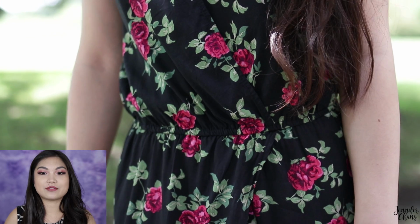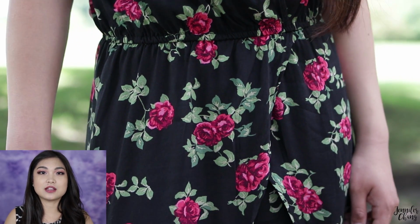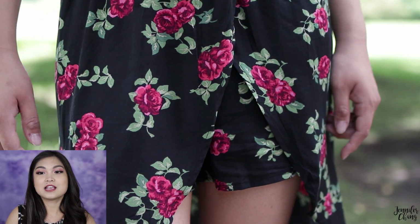I love that the black is opaque enough so that you don't have to worry about what kind of bra you're wearing underneath, if it'll peek through or anything like that. It is again very breezy, a very nice summer outfit, and rompers are just a lot nicer to go around in than skirts because you don't have to worry about always having your legs crossed.